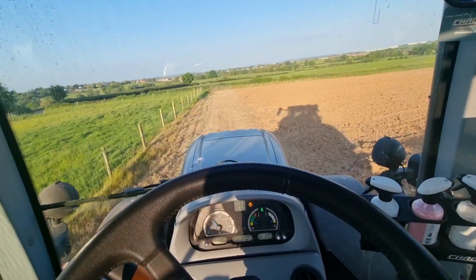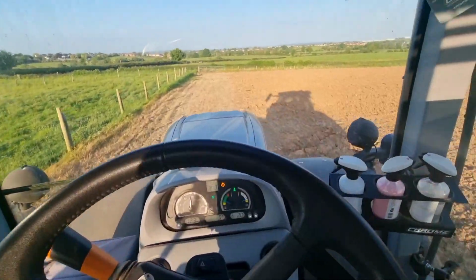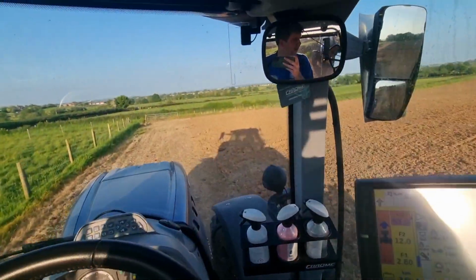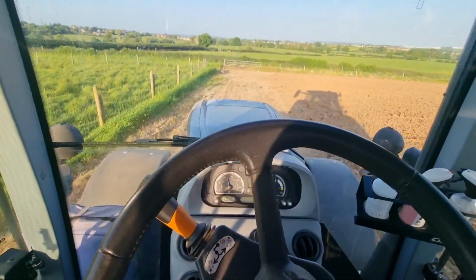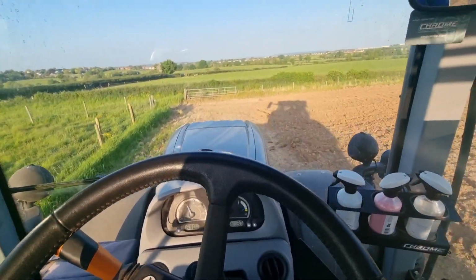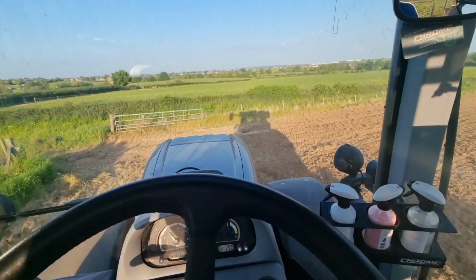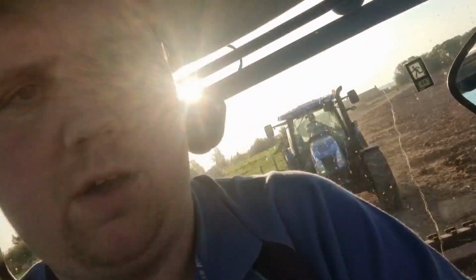Right, that's me and Dad calling it a night for tonight. Dad's nearly finished ploughing, maybe another couple hours tomorrow, and probably maybe a third through with the power harrowing. But Kieran will have to carry on with that tomorrow because I've got to go baling tomorrow. There's Dad just behind me. So we're going to head home, and that'll be it for this video.